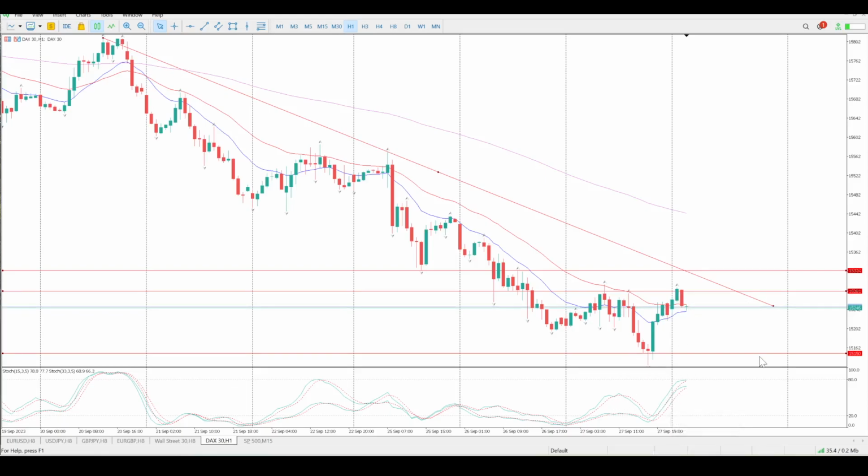So looking at the oscillator at the moment on the hour, we should see some sort of rejection either here at 15,281 or 15,308 or 310, 15,300. That's what we should see on the hour. I'm a little bit reluctant to take that at the moment, just because of this big down, big up here.